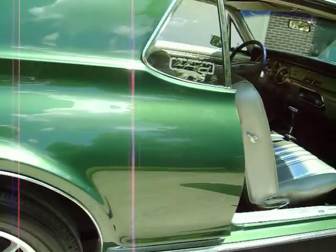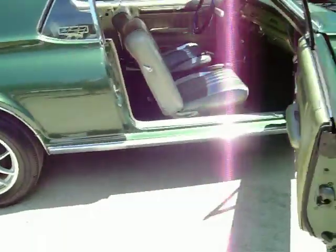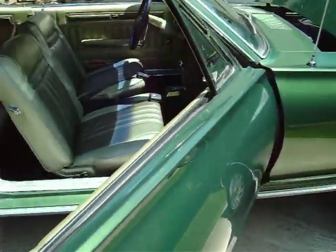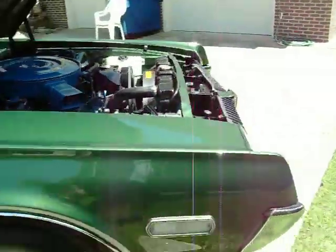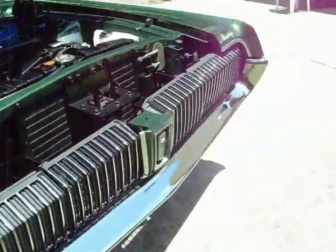Now I'm going to try to take some pictures underneath the car. You can hear how those doors close. It's just a solid automobile. It's really kind of amazing for its age.